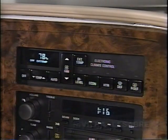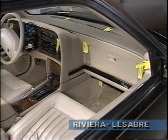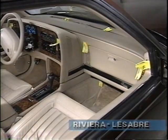The Riviera and LeSabre feature another automatic mode, bi-level. In bi-level, the compressor operates as required and the air temperature valve automatically moves to reach and then maintain the selected in-car temperature. Air flows through the floor and panel outlets.